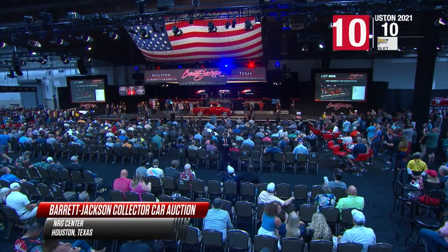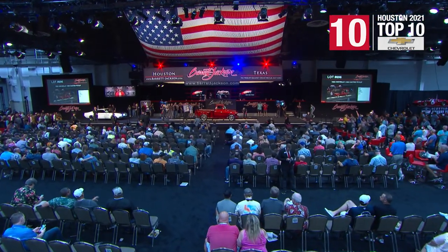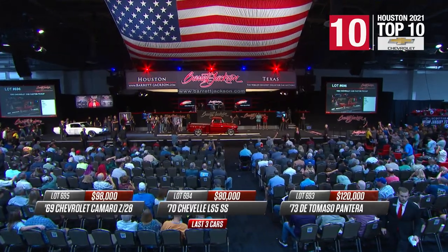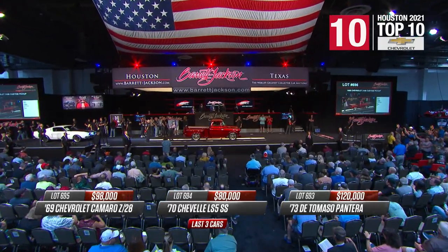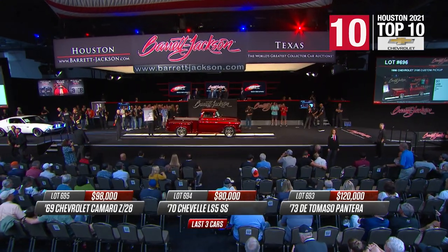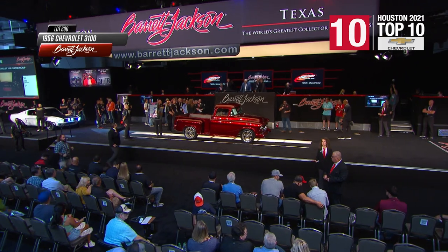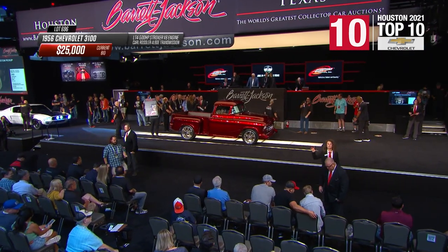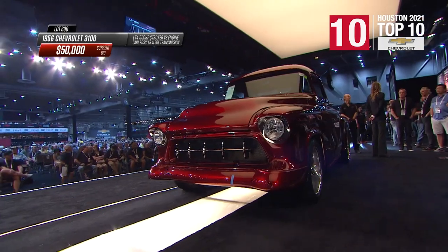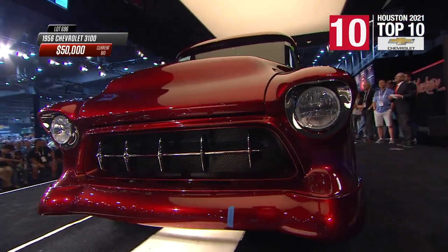Up on the block right now here in Houston, a 1956 Chevrolet 3100 custom pickup truck. Custom is the word. The suspension, as we can see, is air. It's lowering down, settling as we speak. Up and down with a turn of a switch. This one has an LT4 V8, 4L60 four-speed overdrive automatic, 9-inch Ford rear axle, and just beautiful burgundy metallic paint.